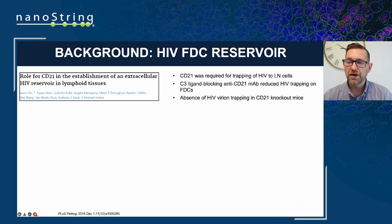Early work has demonstrated that CD21, or complement receptor 2, is important for HIV retention within B-cell follicles in vivo, and that blocking this molecule with an antibody or knocking it out in mice reduces and prevents HIV virion trapping, respectively.